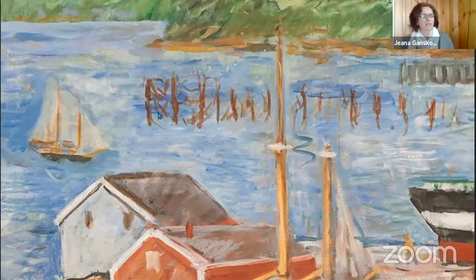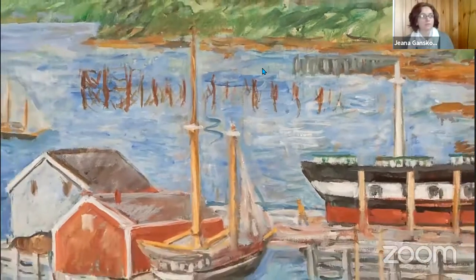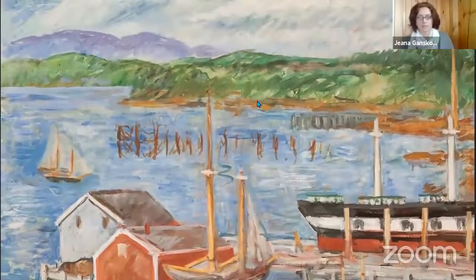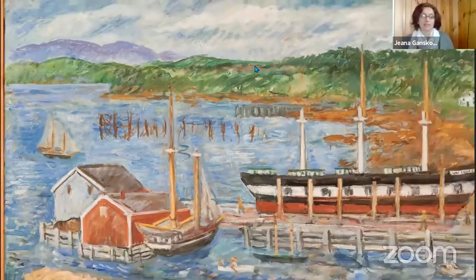Near the schooner is a bunch of poles sticking out of the water. Do you know what that is? We'll return to it later. In the further distance, we see beautiful green hills and more hills beyond. Some clouds hide the blue sky, but it's still a lovely day.